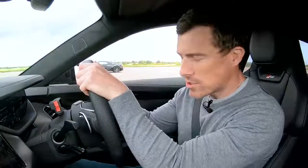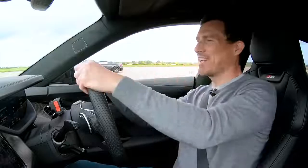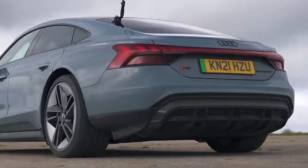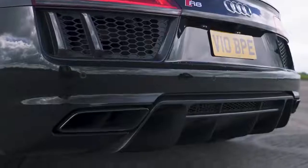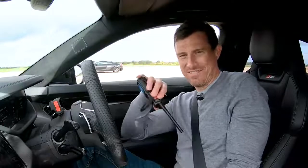Before we get on with the race, it's time to do the obligatory CarWow sound check. And I love doing it in electric cars. I wonder what exhaust noise the editor will come up with for this silent car. Me pressing the throttle. Let's have a listen to that. All right. Yeah, shut up now. We get the point. Let me know which you preferred in the comments below.